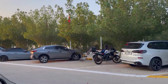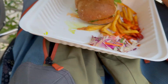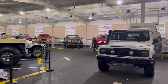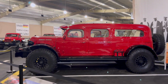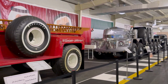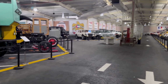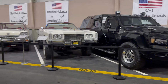They are going inside. But since I haven't had lunch yet, I'm eating a sandwich. This place is amazing. 718 4x4s, including this thing. It's amazing. I just can't believe how big this place is. And there's so much.